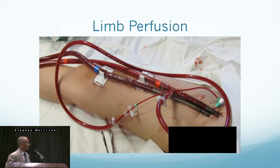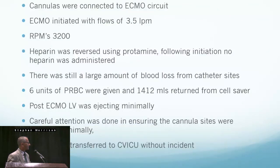So we've seen this picture many times before, so that's just our limb perfusion. Cannulas were connected to the ECMO circuit. ECMO was initiated with flows of 3.5 liters as well. RPMs were 3,200. Heparin was reversed with protamine, and following initiation, no heparin was administered. There was still a large amount of blood loss from the catheter sites, so the 6 units, as I mentioned, were given over a period of time. As well, we gave back 1,412 mLs from the cell saver.